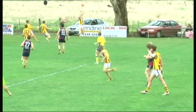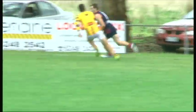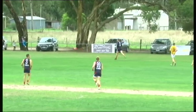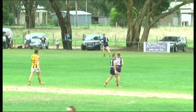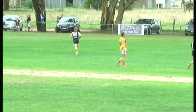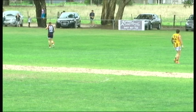He goes to the outer side again. Oh, coming out. Phyllis at pace. Did well too. Collected it. Turned around. Goes with the right foot. The boundary umpire said he was out when he turned around to kick it forward. And so we'll have a boundary throw-in. Outer side. Centre wing position.